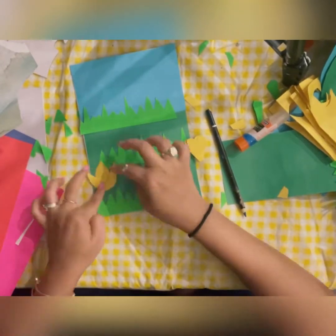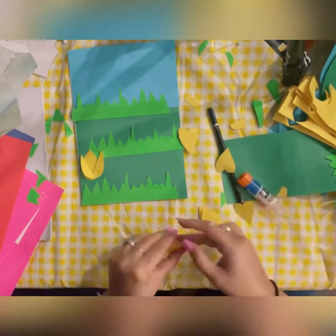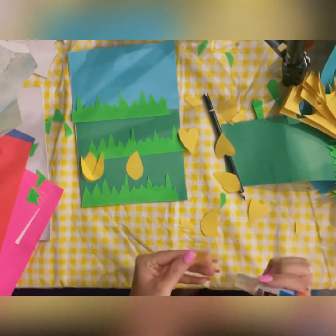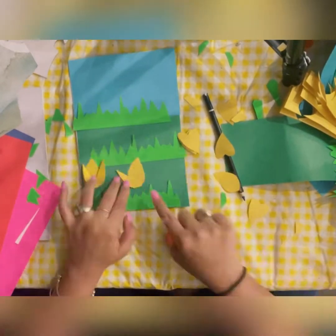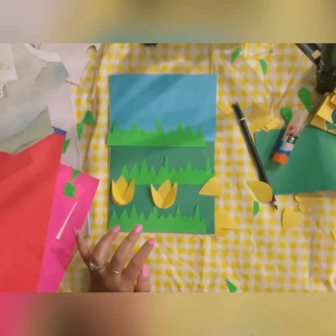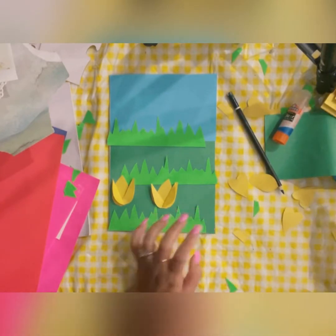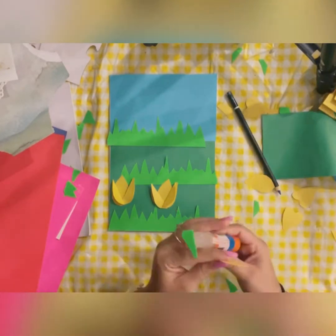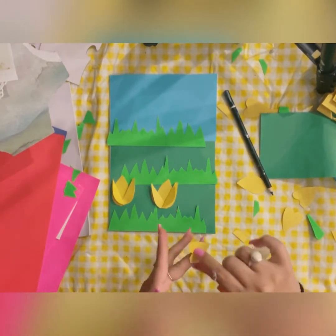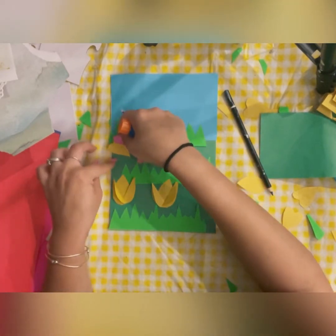As you see, I pasted one of the petals of the tulip, and then I'm going to fold the second petal and then paste it like that, you know, in this way. I just fold it from the center. See how easy it is to make tulip flowers.